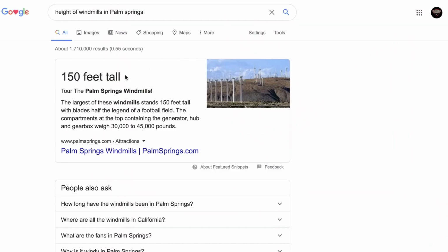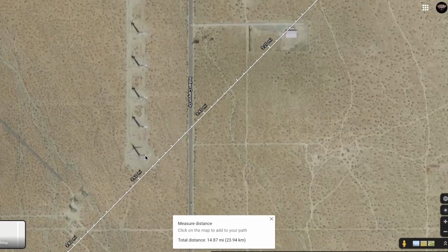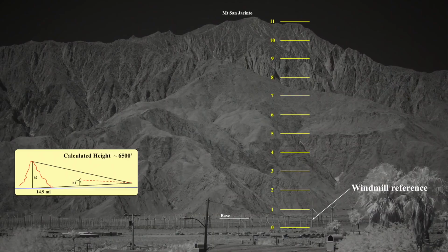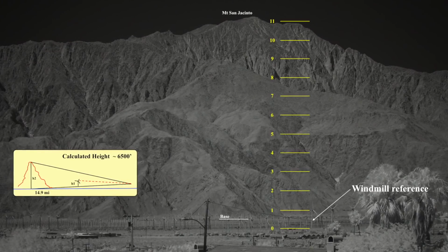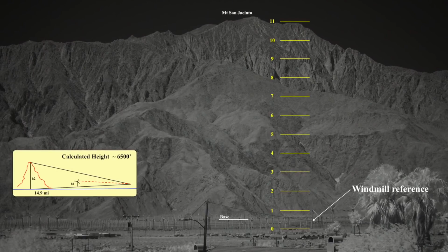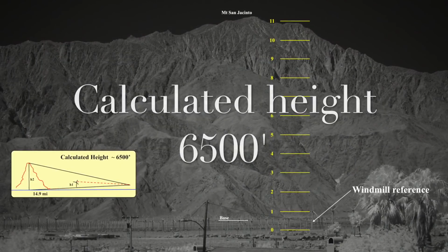A quick search on Google reveals that indeed the height of the taller windmills is 150 feet. Just incredible. This is why we multiply by 11, and since the base is slightly up, the height is around 6,500 feet. This was simply incredible, folks. A shocking revelation. I could hardly believe it.